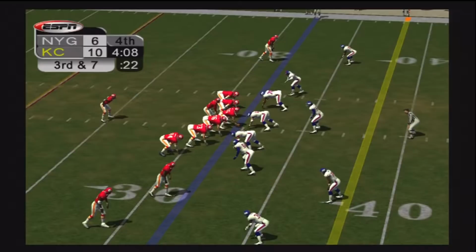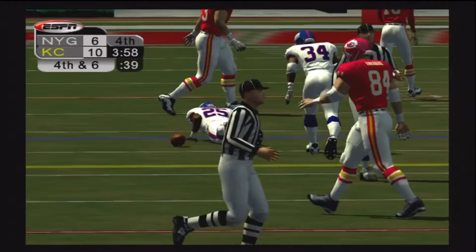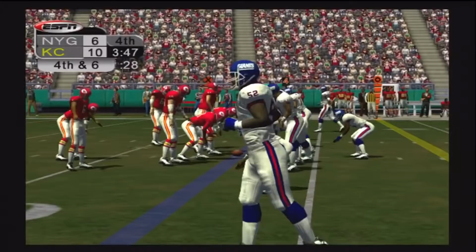Number 89 goes in motion. Number 21 will get the carry on third down and gets taken down well short of the markers. That will bring up fourth down. Number 25 made the save, dropping the ball carrier before he could get to the markers. That's his third tackle of the game.